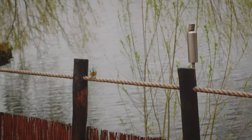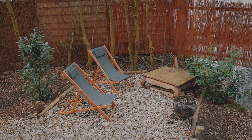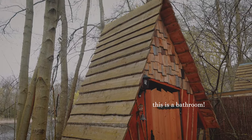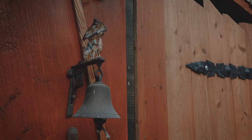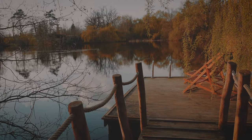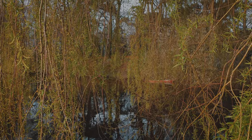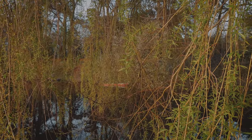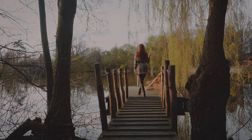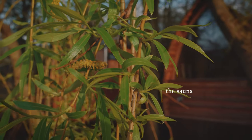Okay, let's head outside. We have our own little bathing area here, and our lake view sauna, which we are so going to relax in later.